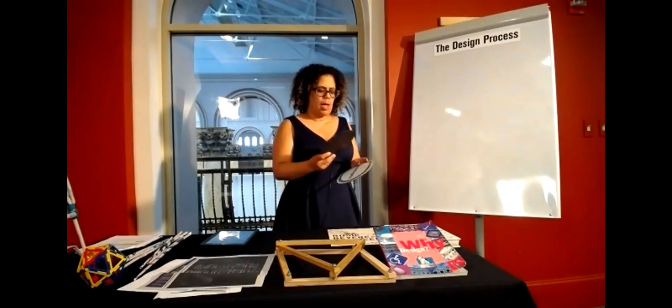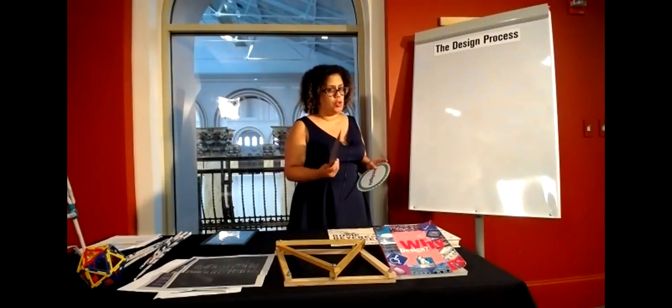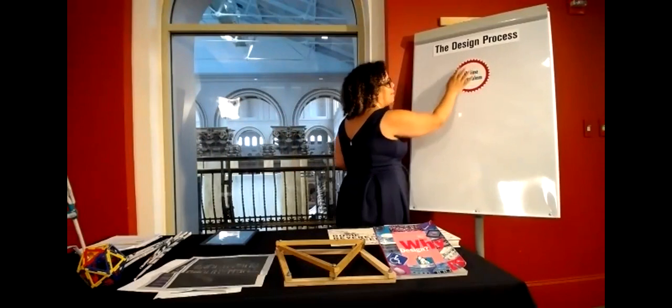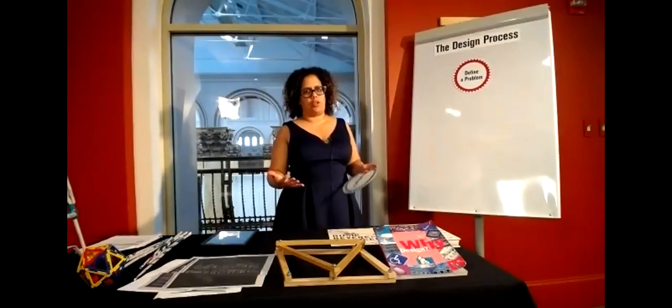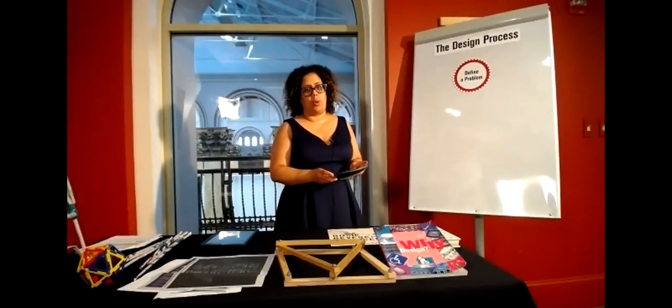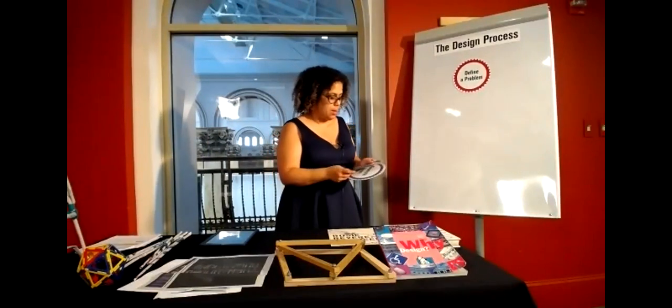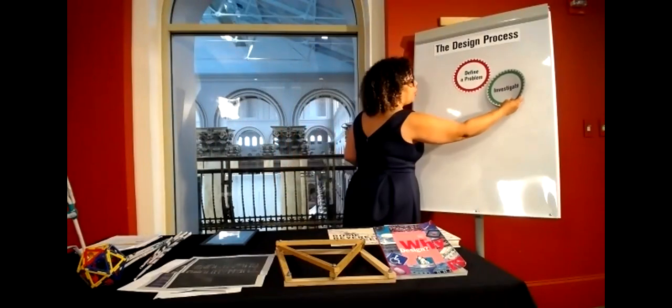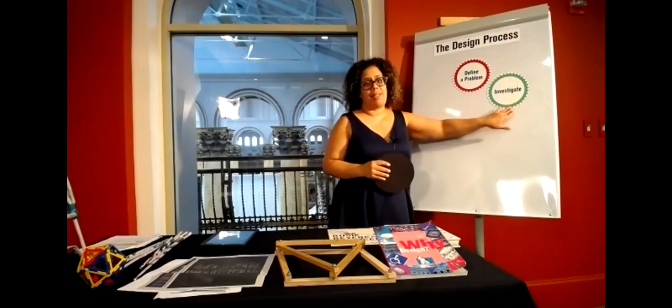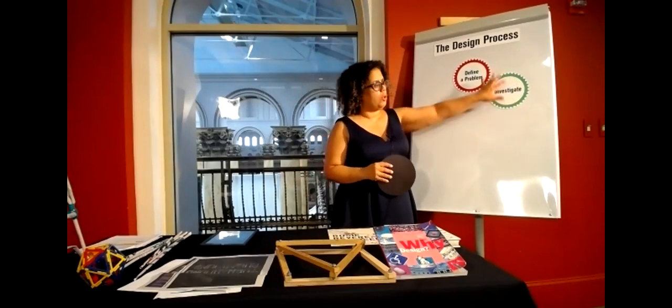When an engineer approaches a project, they always look at how you define a problem. You always have to have some sort of problem, something that you're trying to solve, something that is a challenge in the project that you're working on. In this case, we're looking at buildings. Then, after you've determined what the problem is, you're going to have an opportunity to investigate. And this is really important. You don't want to skip steps.